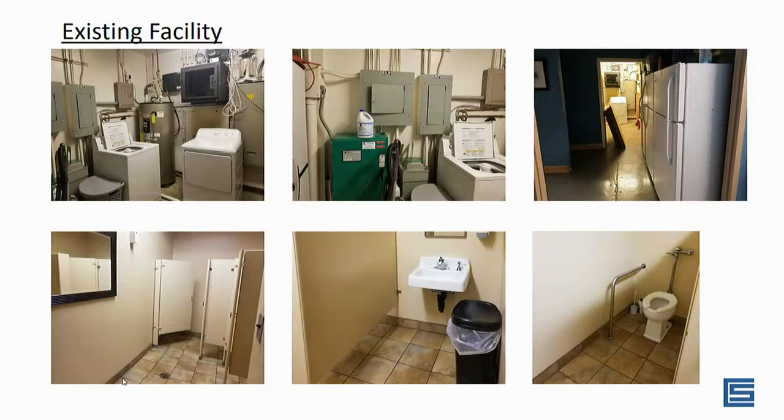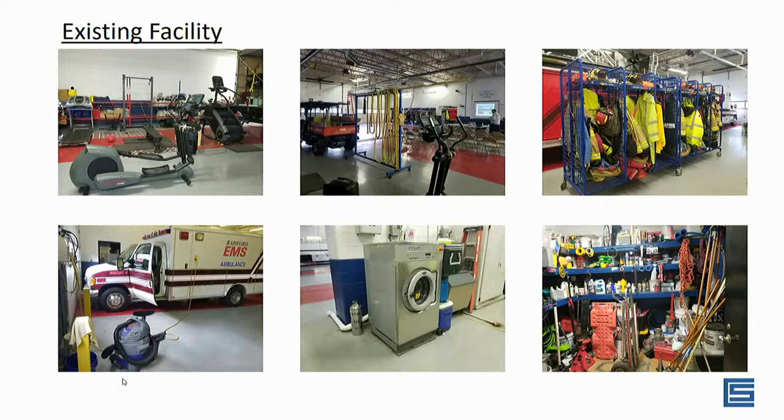All of the bathrooms do not meet current accessibility codes, pretty dated. I mentioned the gymnasium, which is in the bays, training, which is in the bays. Gear storage is in the bays. Turnout gear would never be stored in a bay now. You'd have a separate room that's ventilated to the outside. And just clearances. You cannot walk in front of the ambulance in the door. It's not a good idea.